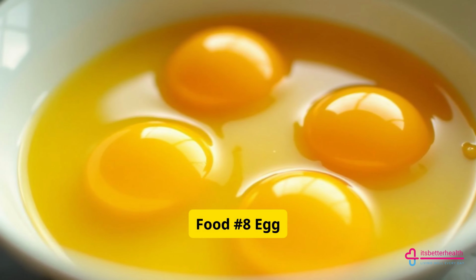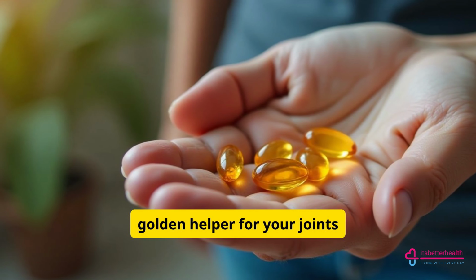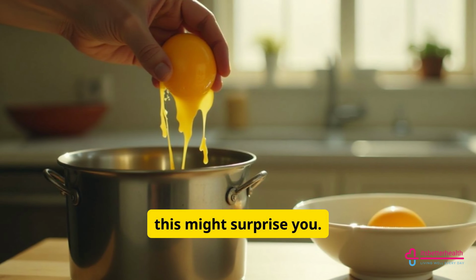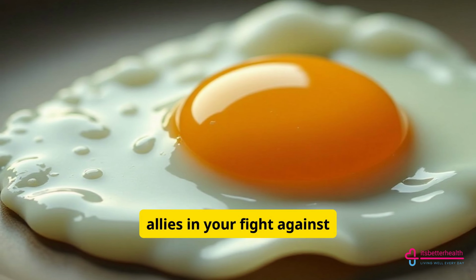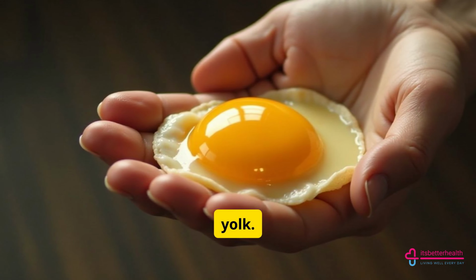Food number 8, egg yolks. The underestimated golden helper for your joints. If you've been tossing out the yolks and sticking with egg whites, this might surprise you. Because hiding inside that tiny yellow center is one of the most overlooked allies in your fight against joint pain, swelling, and stiffness: the egg yolk.